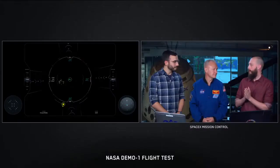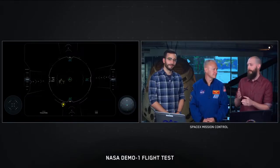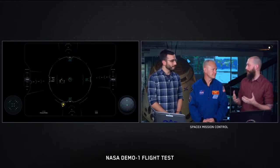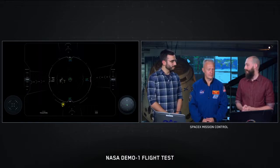Do you know where you're going to be when it comes home? Are you going to be with the landing teams? You're going to be out here? Because after we get through all of our fun docking and undocking stuff and it's splashing down, where are you going to be for that? We will be here in Hawthorne again. We think that's probably the best place to follow the teams through the decisions for the deorbit burn and then the entry, descent, and landing.